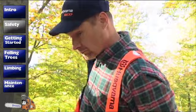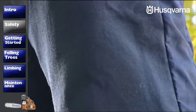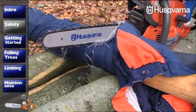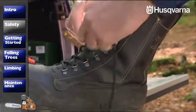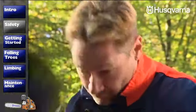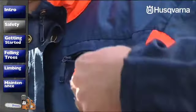The best items of equipment are highly visible, ventilated protective jacket and trousers fitted with saw protection. Of course, protective equipment cannot prevent an accident from occurring, but it can help to reduce the extent of the injury. You should also have boots with a steel toe cap, saw protection, and a heavy tread. And a helmet, of course, with a full coverage visor and hearing protection.